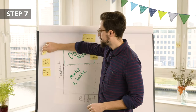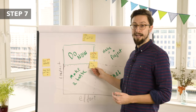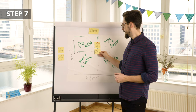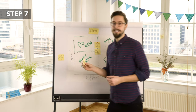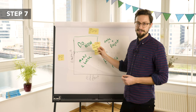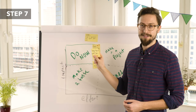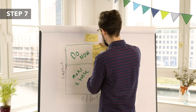So the next thing, noise-canceling headphones. If we bought noise-canceling headphones for everyone, how much of an impact do you think that would be in the company? I'd say slightly less than the... Here? Yeah. Okay. So what if we had a whole day dedicated to quietness, quiet Wednesdays? Higher impact, yeah. And what if we had designated quiet hours during the day? Also quite high. Okay, so around similar to this. I'm just going to put it here for now.